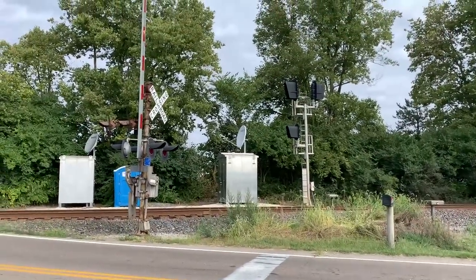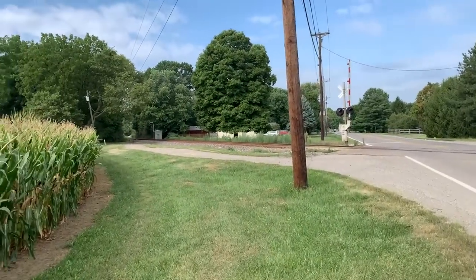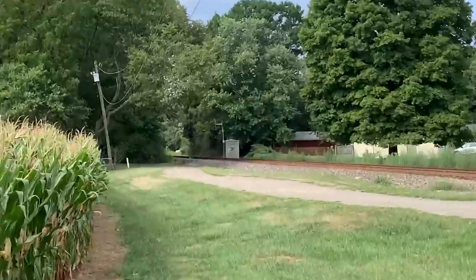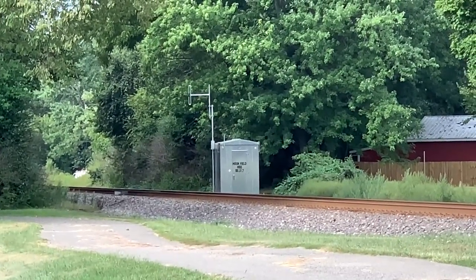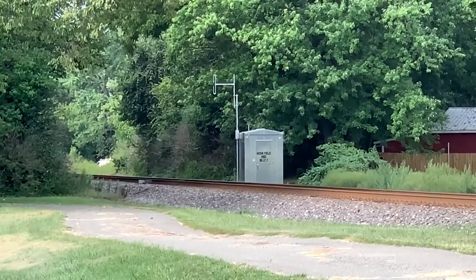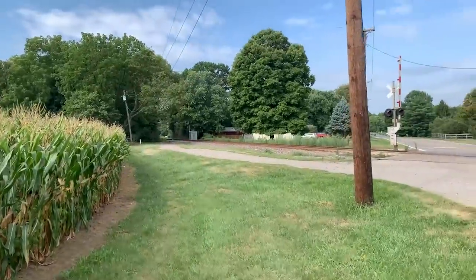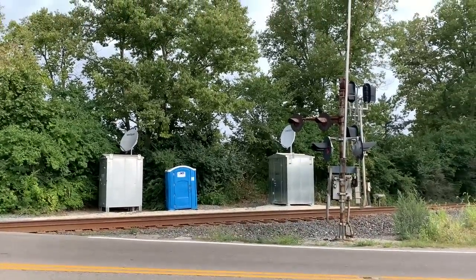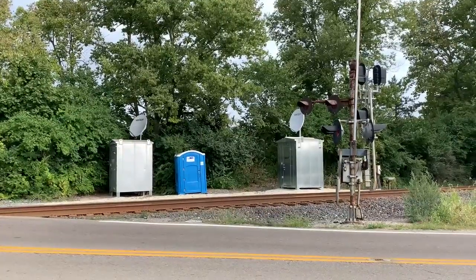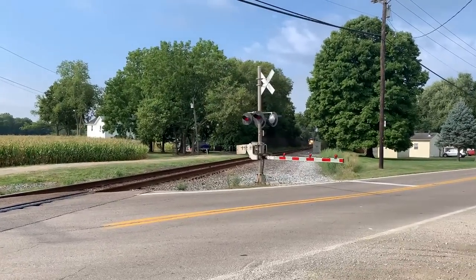Hey, here's another interesting railroad crossing. I've probably filmed at this one before. I'm not really sure if I have or not, but it's interesting because it's got a new defect detector. This is just south of Carlisle. And there's the new defect detector. So we're gonna see a train going through here. And they booked through here too. Here we go.